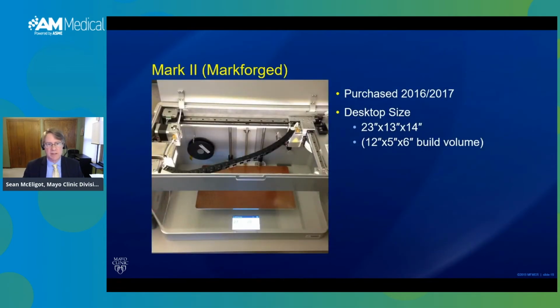In 2016, we purchased a Mark I from Markforged, and in 2017, we upgraded it to a Mark II. The Mark II is a fused filament fabrication machine with nylon filament layers alternating with layers of continuous reinforcement filaments of glass, Kevlar, or carbon. We only use the Mark II occasionally.